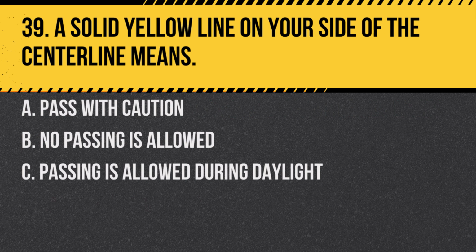Question 39. A solid yellow line on your side of the center line means A. Pass with caution. B. No passing is allowed. C. Passing is allowed during daylight. Answer: B. No passing is allowed. Solid yellow lines indicate no overtaking from that side.